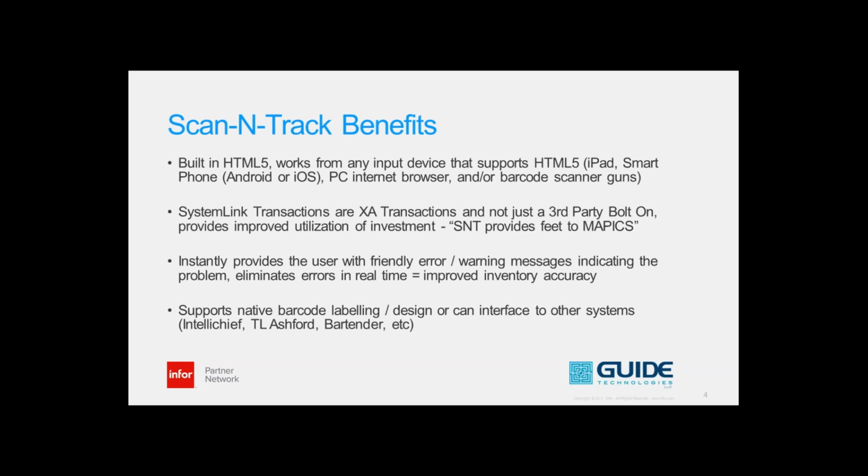We do have native support in the product for barcode labeling and design, or we have interface to other systems that you see here, IntelliChief, TL Ashford, Bartender. If you already have those in place, we can interface to those. But if not, we have capability within the product to print labels. It's done through HTML templates. So if you have someone on staff who knows HTML, it's a relatively easy exercise to change the way the labels look to fit your process.